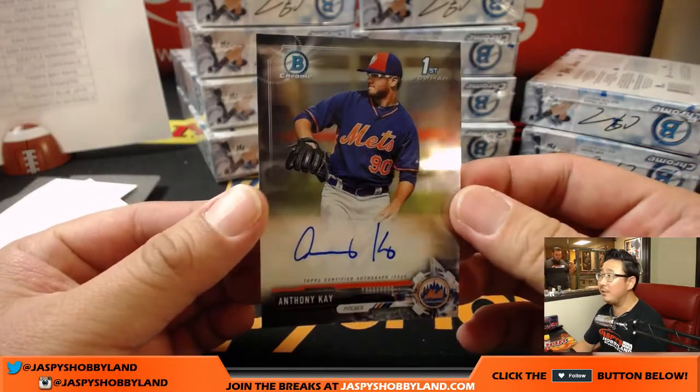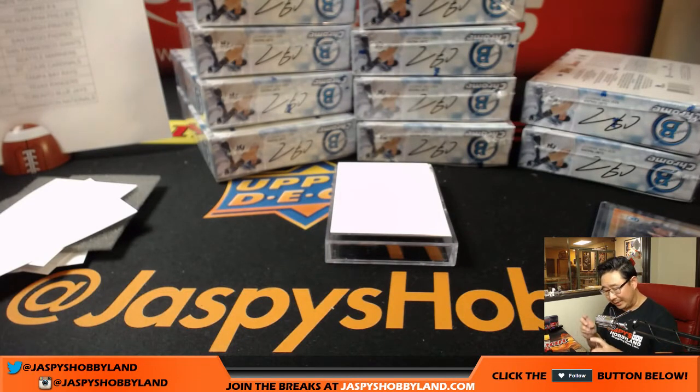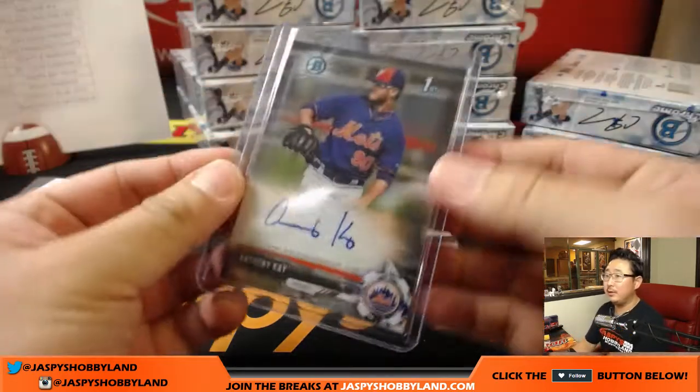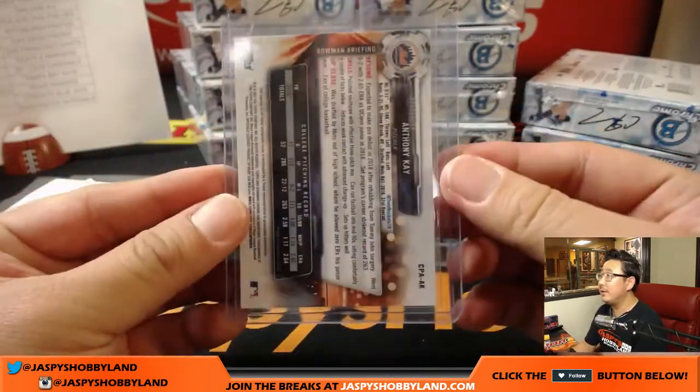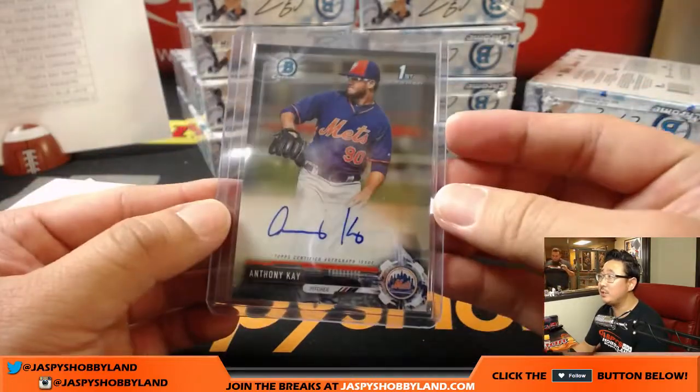Anthony K for Lee out there in India. Well, my chance box was our multiple packs. I figured he would like that one. Nice one for Lee and the Metropolitans. There you go. Nice. Not numbered, Lee, but still nice right there. That's one of the ones he was looking for.